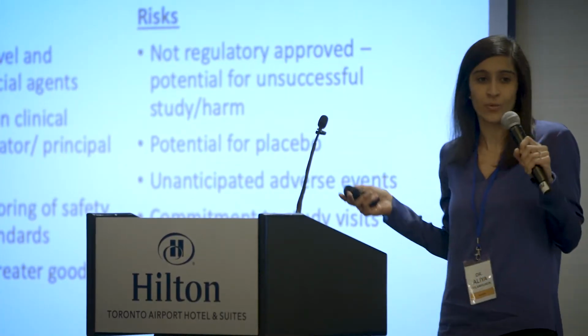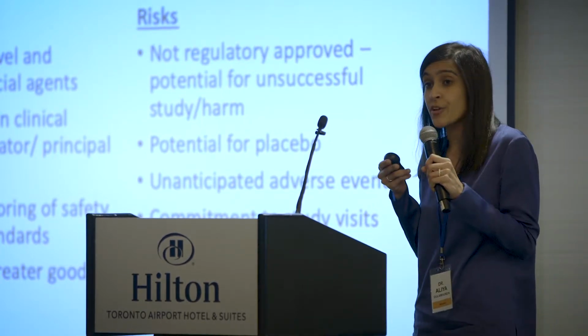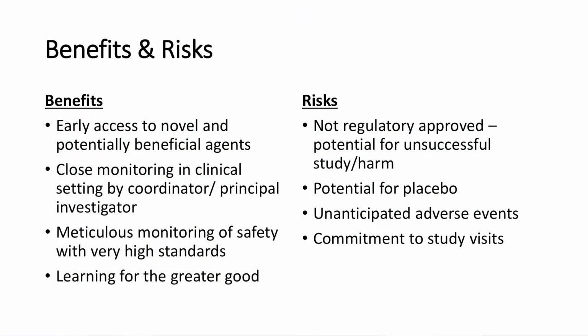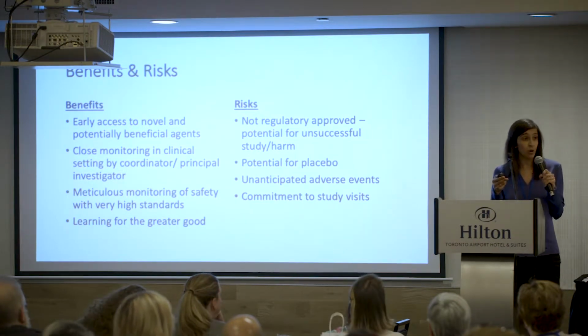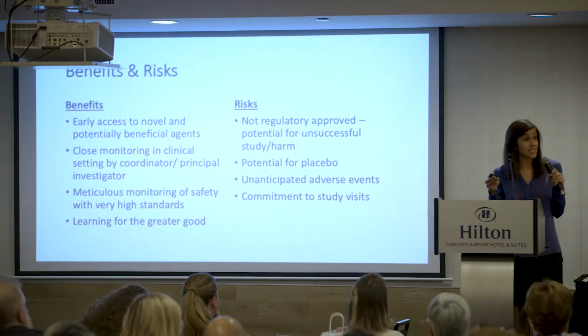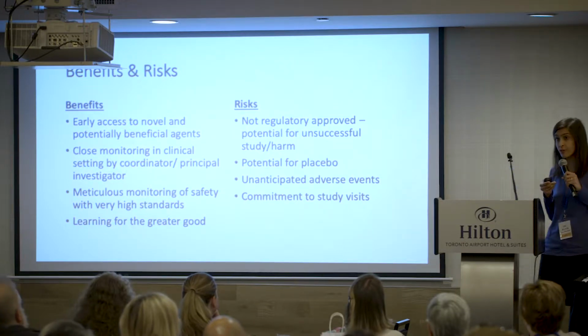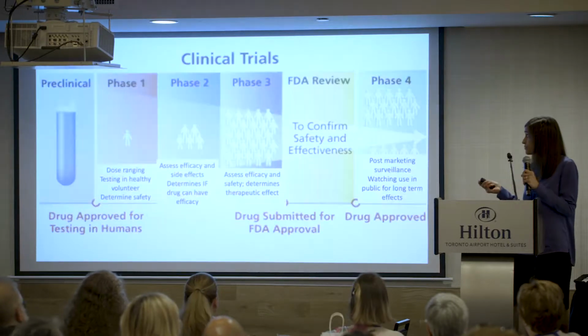But are there risks? Of course, there are risks with anything we do in life. There are risks walking across the street. We all know that. Some risks for therapeutic studies include that these agents are for the most part not regulatory approved for earlier phase studies, and there is some potential that these trials are unsuccessful and there could be some harm. We can't say for sure that that's not part of the process. There's a potential that you may be treated with a placebo control. There may be unanticipated adverse events, but again, there's meticulous safety monitoring behind clinical trials, and there's some commitment to study visits that are part of the process.